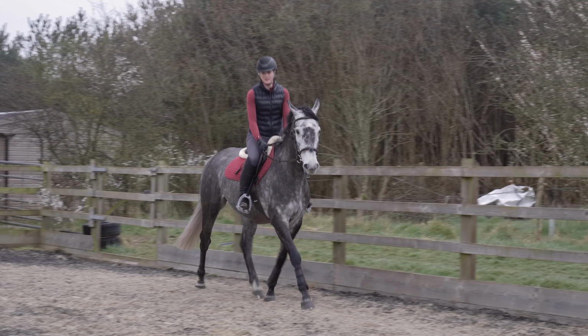Here you can see, after I've warmed him up a little bit, he's starting to work quite nicely. He actually really started to work nicely once I did some 20 meter circles and also did some 3-loop serpentines as well, which really helped to make him a little bit more supple.